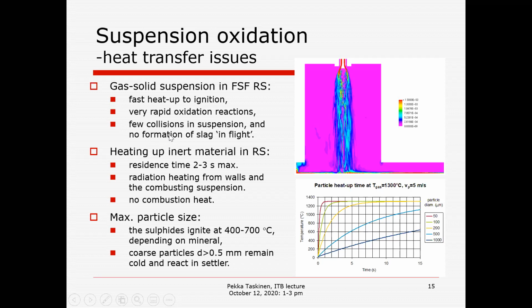But it has been estimated that between those reacting particles, there are not too many collisions. So that means that practically no slag is formed in flight, so during the fall or flight from the concentrate burner down to the settler. So there are independent reactions and collisions which are necessary for collisions between slag formers, fluxes, and other particles. They are so rare that practically all slag in blister making processes is formed in the settler, and also in matte making flash melting furnaces, the matte is doing the same.